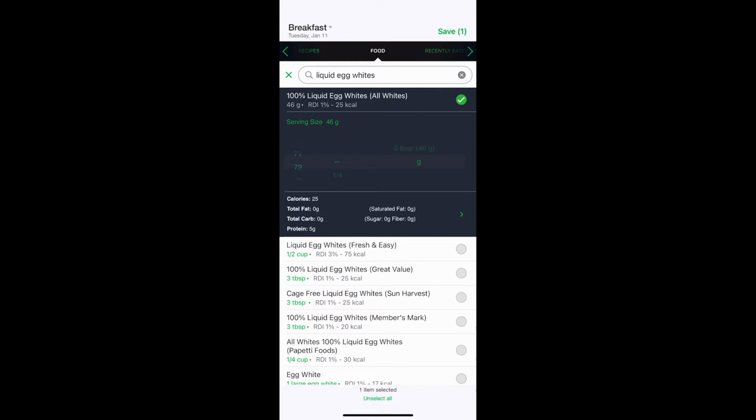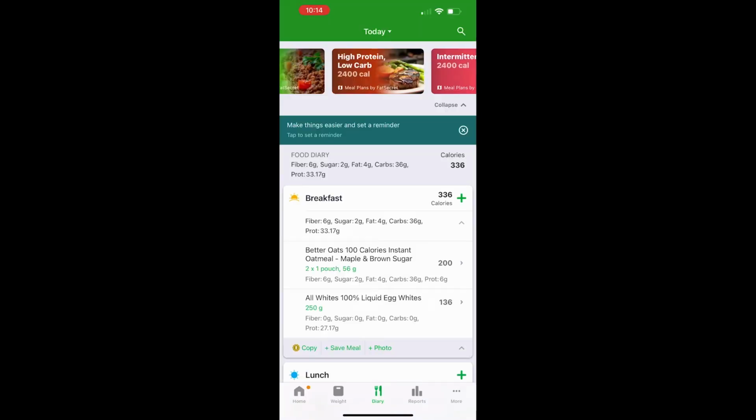So I always tend to just use grams just to keep it safe, because I don't want to be stuck in between 5 and 6, because as you see, 5 is 230 grams, 6 is 276. What if I go to 240, 250, you know what I mean? So if I want to do 250 grams of the egg whites, it's just easier to do it in grams. Boom, 27.17 grams protein, 136 calories. Add that to my daily.